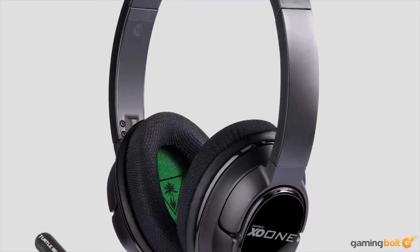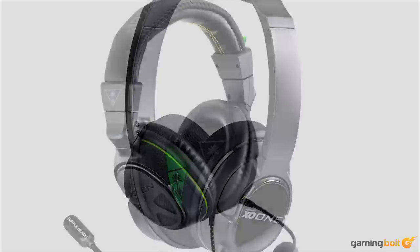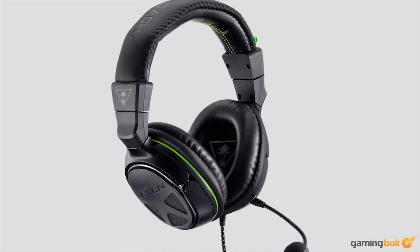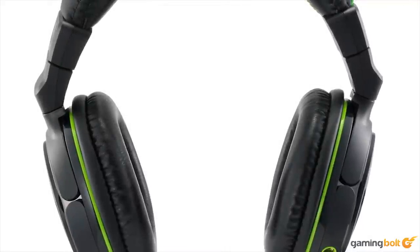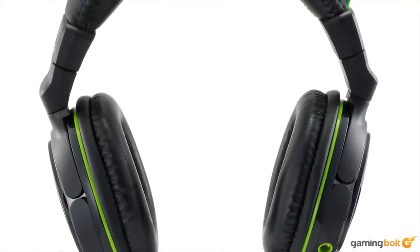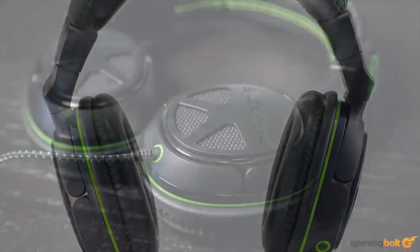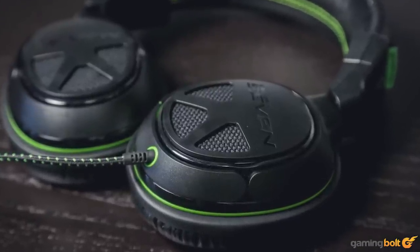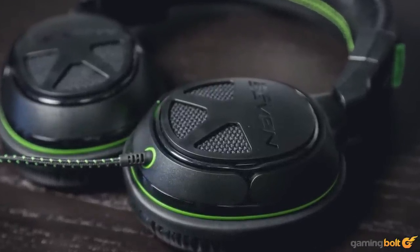Turtle Beach Air Force X01. Price $80. Turtle Beach is known for having sound quality so good that you can hear the other players' footsteps as they trudge across the battlefield in Call of Duty. Despite the lower cost, the quality is still there. While not as outstanding as higher tier models, it still offers plenty of bang for your buck.